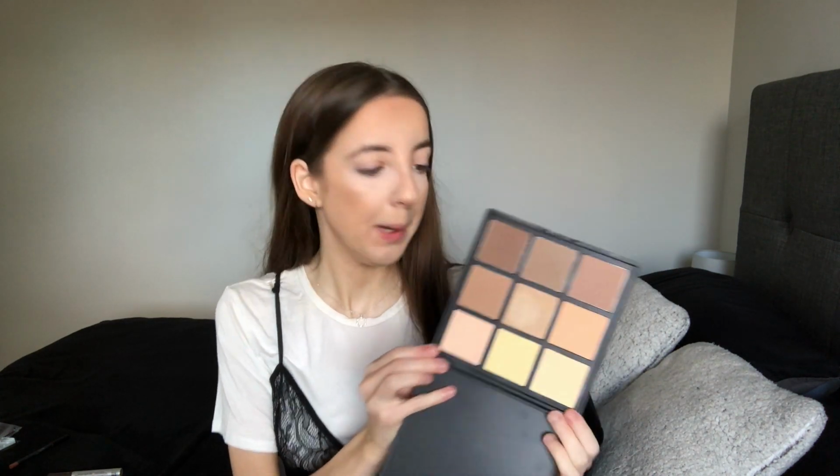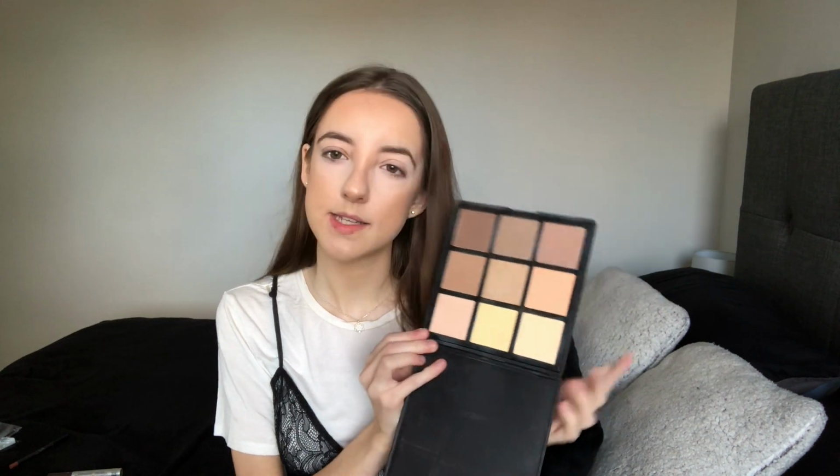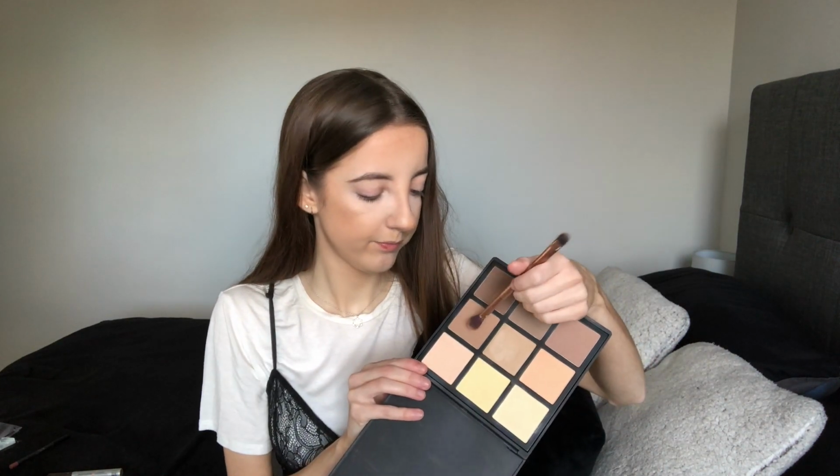So I've already primed my eyelids with that concealer, and today I'm going to be using the Morphe contour palette for eyeshadow because I'm going to do a brown look, and this has a lot of variety of brown shades. I'm going to start by using this shade here. I'm just going to pop that as a transition shade all over my lid.